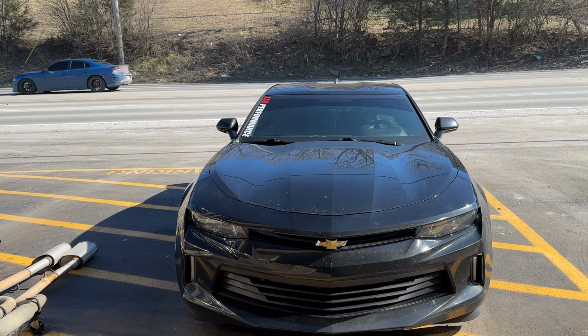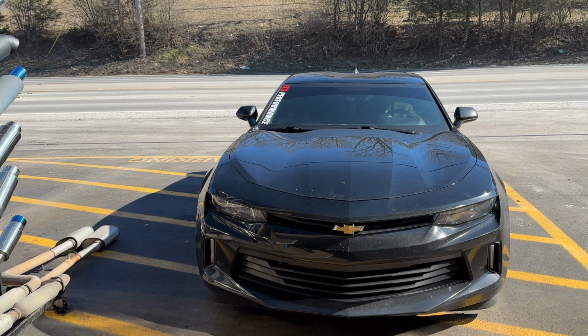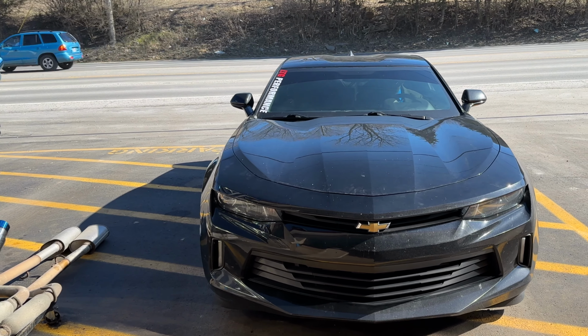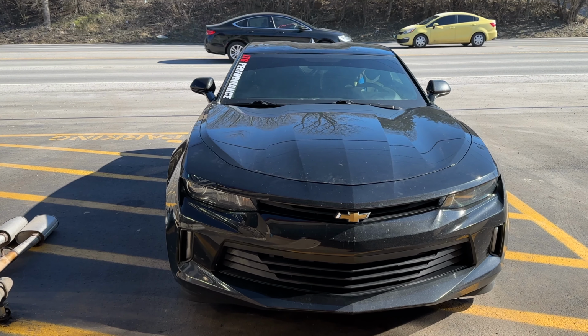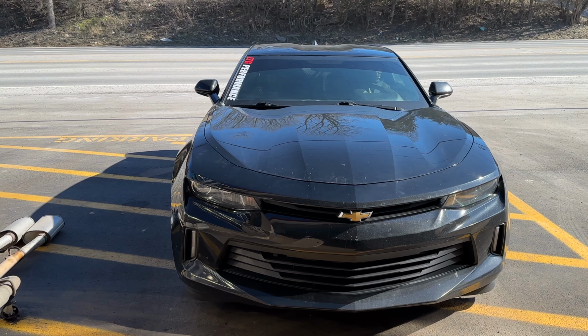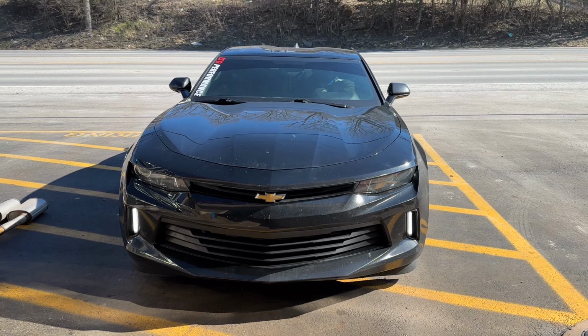Chevy Camaro 4-cylinder turbo with Dynamax mid, LCGP rears. Not bad at all. Looks good.